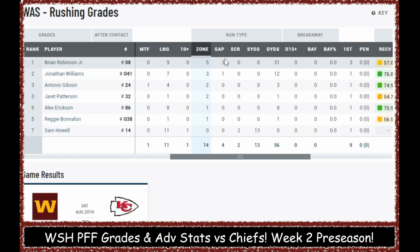And Brian Robinson, the majority of his carries, 5 out of 8, came from a zone scheme. 3 came from a gap scheme. Again, the Pro Football Focus grades are interesting, but I'm mostly here for the advanced statistics and to see what guys were exactly doing. And of course, Sam Howell had no designed runs. All his yards came from scrambles. That's why he has 13 scramble yards, no designed run yards.